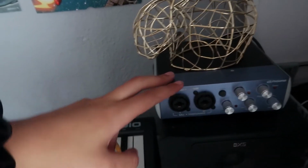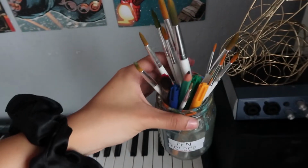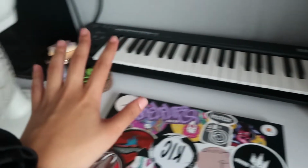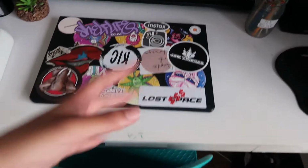My interface, audio box. Whenever I paint, as you can see, I like to paint. I will put the water in here, take the paint brushes out and then just get creative. Actually, I think my sister gifted this to me when I was putting my studio together. My laptop usually sits here. Anything that's not on my laptop I'll do at my desk.